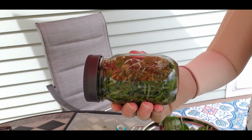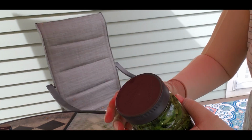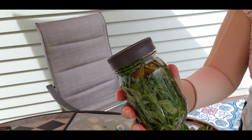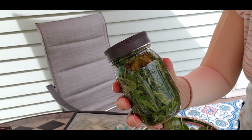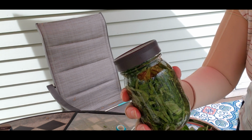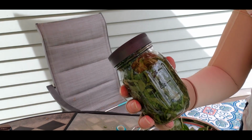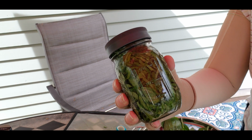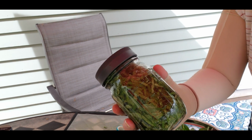So every day for the next couple of weeks I'm going to shake it just to make sure everything is covered with alcohol, but then I'm only going to shake it once a week, and it's going to sit in my cupboard for about 6 to 8 weeks. At that point I will strain it and store the tincture in a dark glass bottle with a little dropper, because tinctures are measured in drops, and that's how I'm going to be using it later when we're having allergy issues, cold, bronchitis, coughs, that sort of thing.